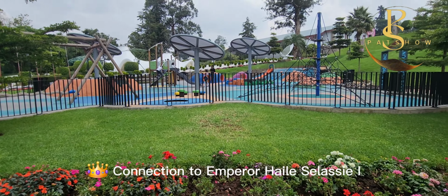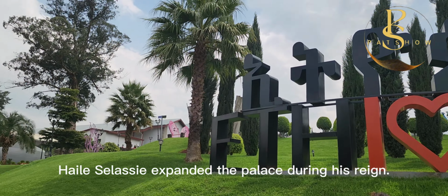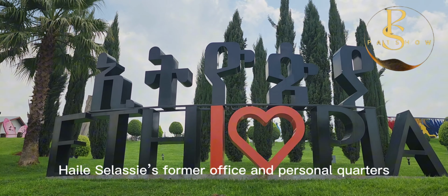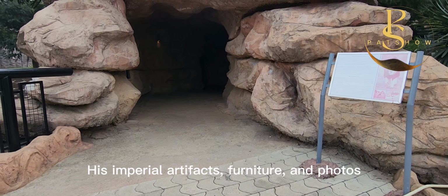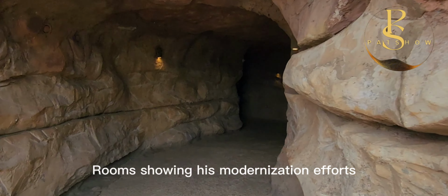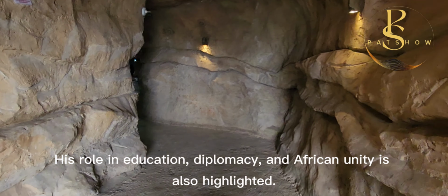Connection to Emperor Haile Selassie I. Haile Selassie expanded the palace during his reign. Unity Park includes Haile Selassie's former office and personal quarters, his imperial artifacts, furniture, and photos, and rooms showing his modernization efforts. His role in education, diplomacy, and African unity is also highlighted.